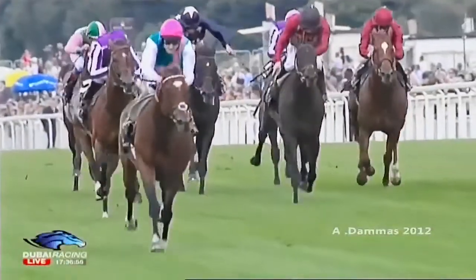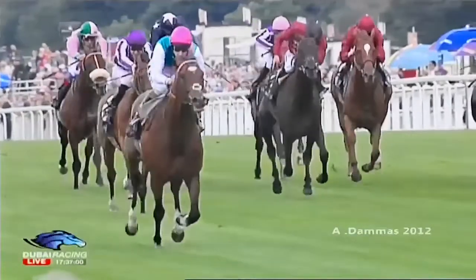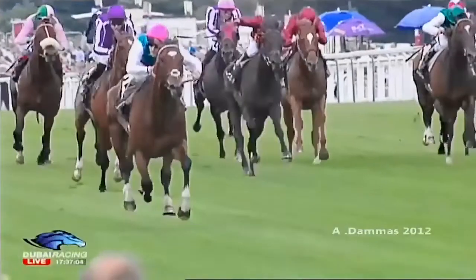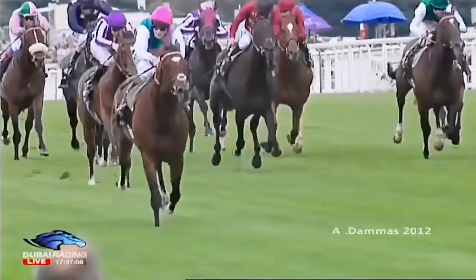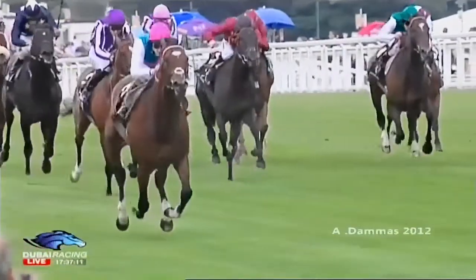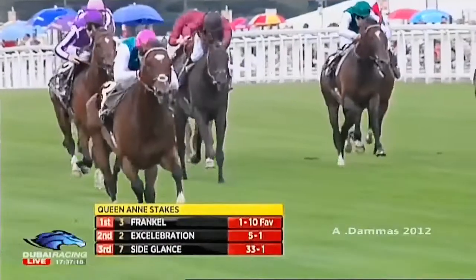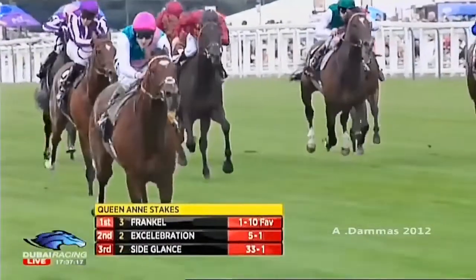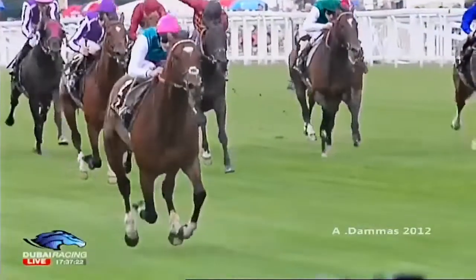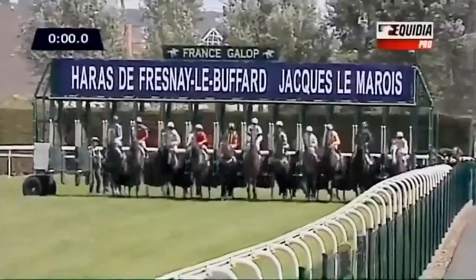In second is number 2, Excelebration, his old rival. He's now been beaten 5 times by Frankel. Third was number 7, Side Glances, ran on particularly well for Jimmy Fortune. And fourth is number 4, Indomito, from Germany, ridden by William Buick, came from back towards the rear of the field. 10-1 on Frankel, 5-1 Excelebration, 33-1 Side Glance. And what a start to the meeting. A fabulous performance.